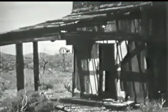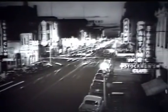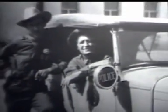Las Vegas was just a dusty old town. But the Hoover Dam changed all that. It provided constant water and electricity to the surrounding areas. The Hoover Dam put Las Vegas on the map. Dam workers and their families flooded into Nevada. It was one of the few places they could get work during the Great Depression of the 1930s.